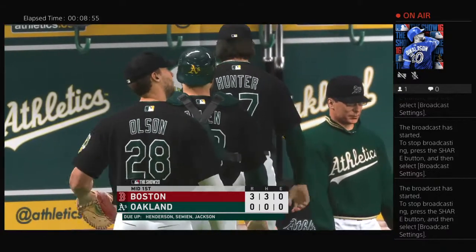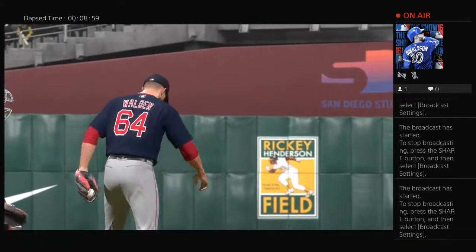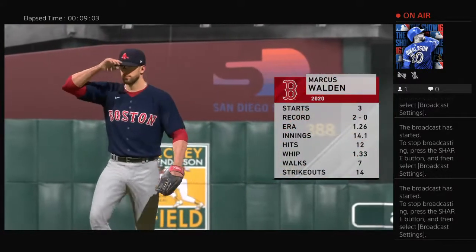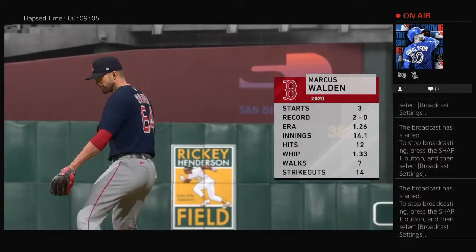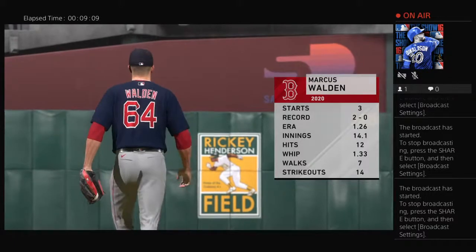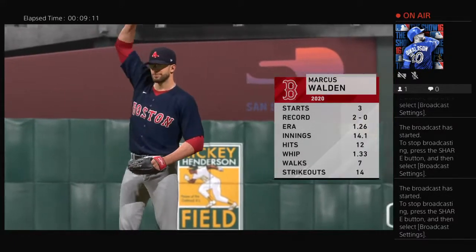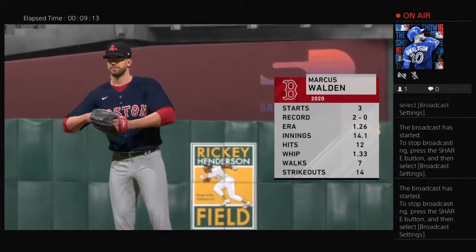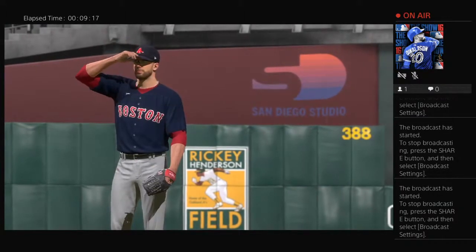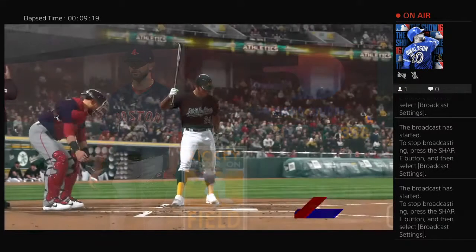You're watching Major League Baseball on the show. Marcus Walden, the California-born right-hander, is on the mound. Dan, any thoughts? Hey, Matt, this guy keeps his team in the ball game. He's won 2 of his last 3 starts, so he's been throwing the ball really well. And one of the keys for this guy is getting early outs to keep his pitch count down. If he can do that, he should be able to get into the 7th or 8th inning in this one here today.